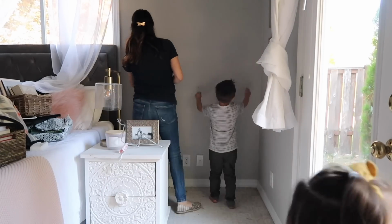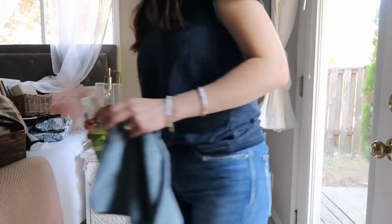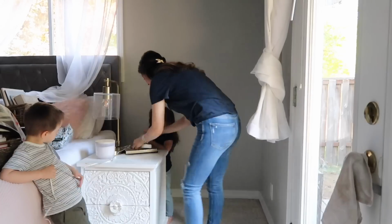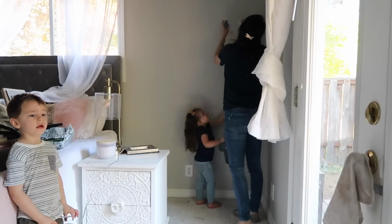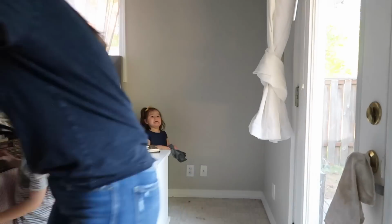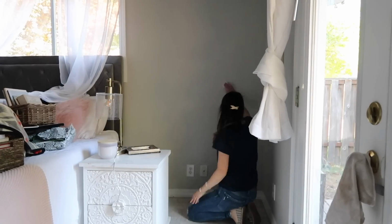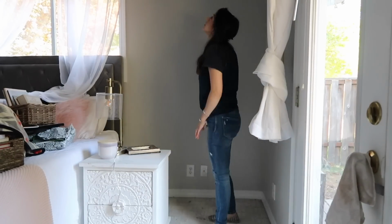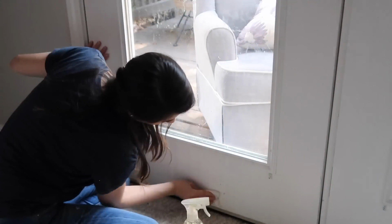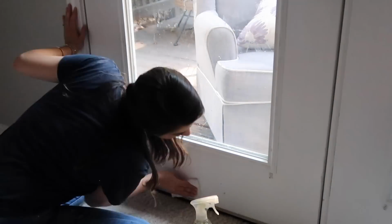Once the baseboards were done, I also spot cleaned the wall with the same cleaner. And I will be moving all of the furniture away from the walls except for my bed and my dresser and the kids' dresser, because they are just way too big and way too heavy, and Daniel wasn't home at the time I was filming this. So I just decided to just skip it this time. No one ever looks back there, and I would just deep clean the areas that I could.